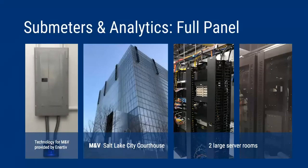So this is the overview of what we looked at and where we looked at it. This technology was provided by Enertiv, and that first picture has a shot of their meter at the bottom, lit up in the blue light under the text, connected into the electrical panel via that conduit. And this was tested at the Salt Lake City Courthouse in Salt Lake City, Utah.